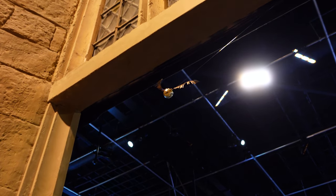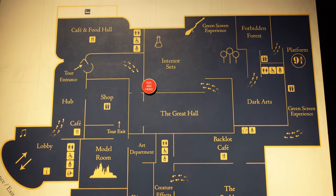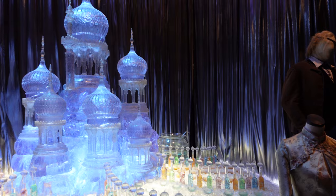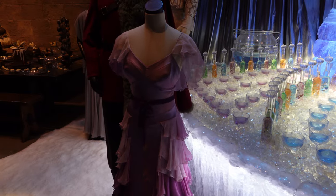There are snitches hidden everywhere, and we just found our first one. Here's the map of everything we will experience. We start off in the Great Hall, and then it is one way. Wow. In just over a month, 90 decorations transformed the Great Hall into a ballroom bedecked in icy silver.